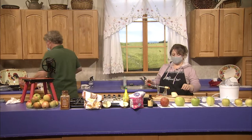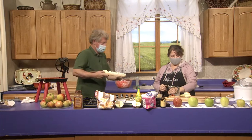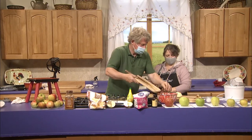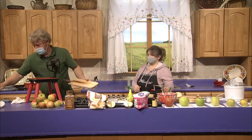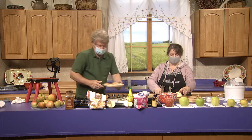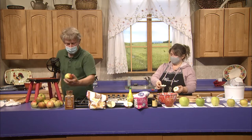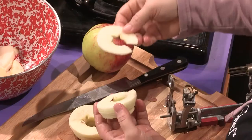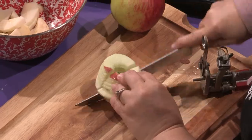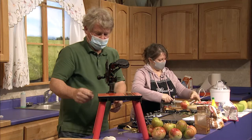I'll set them over here just in case we need them for bulk. Okay, so we don't need the core. I'm going to take that and set it to the side. And here's a knife. There you go. And then I need a couple more apples. Thank you. So right now they're in circles, right? Yeah. But I want to slice them in half. Do you think I should leave the seeds in? Probably not, huh? Yeah.